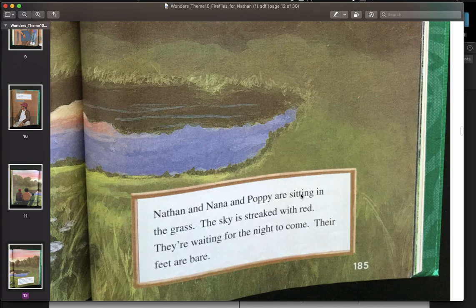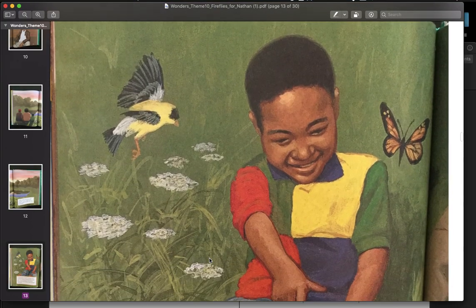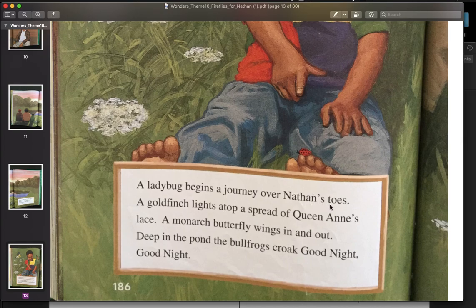Nathan and Nana and Poppy are sitting in the grass. The sky is streaked with red. They're waiting for the night to come. Their feet are bare. What does that mean? Their feet are bare. Does that mean they turned all hairy and have sharp claws? No, it means they're not wearing any shoes or socks. A ladybug begins a journey over Nathan's toes. A goldfinch lights atop a spread of Queen Anne's lace. A monarch butterfly wings in and out. Deep in the pond, the bullfrogs croak, "Good night, good night."